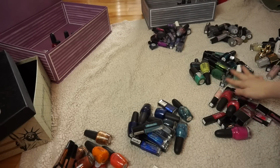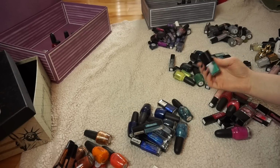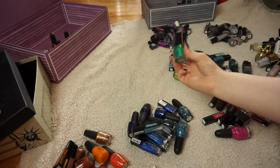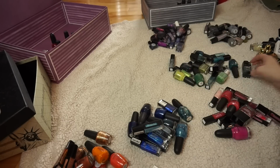Let's tackle the greens next. There looks to be a lot of similarities here as well as some things that I can probably pretty easily get rid of. I'm going to get rid of this polish right here. Some of these just look like they've really separated, like they've seen better days, and this just looks like one of them.